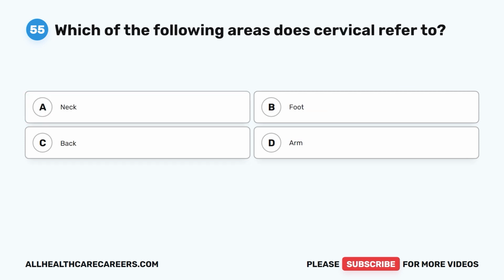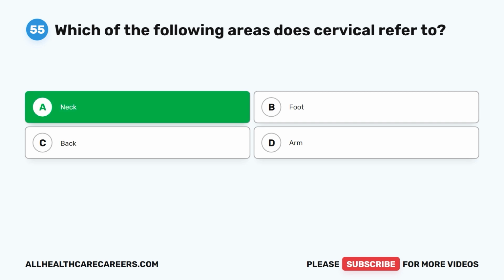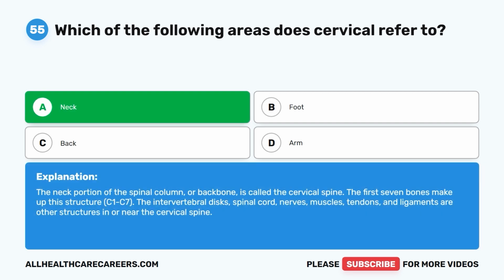Question 55. Which of the following areas does cervical refer to? A. Neck. B. Foot. C. Back. D. Arm. The correct answer is A. Neck. The neck portion of the spinal column or backbone is called the cervical spine. The first 7 bones make up this structure, C1 to C7. The intervertebral disc, spinal cord, nerves, muscles, tendons, and ligaments are other structures in or near the cervical spine.